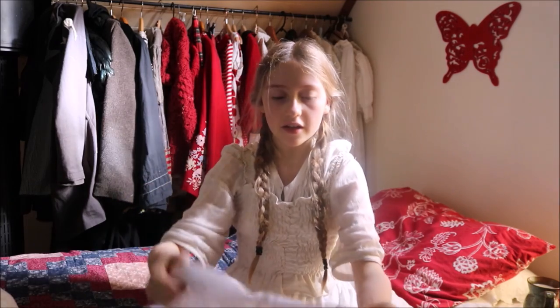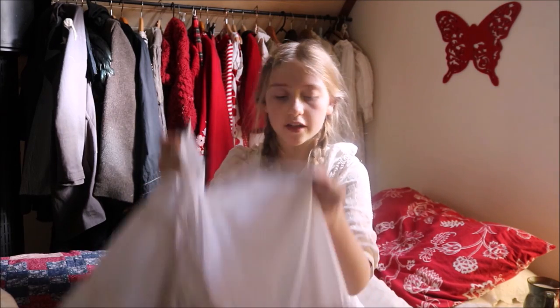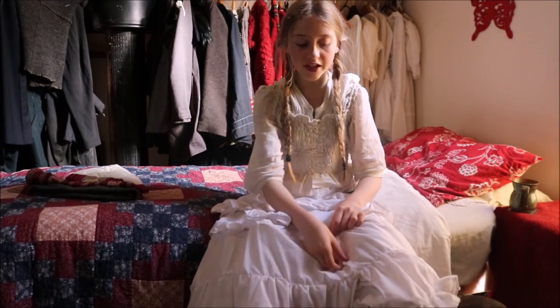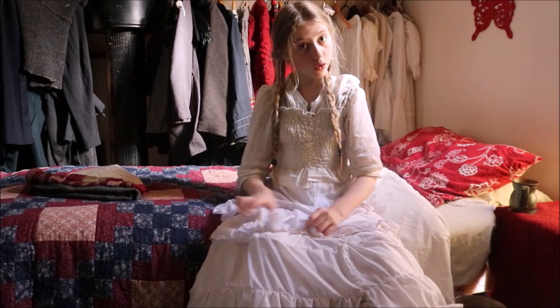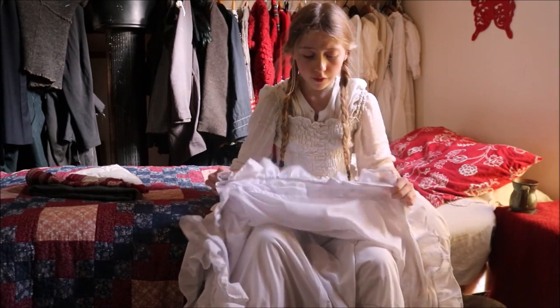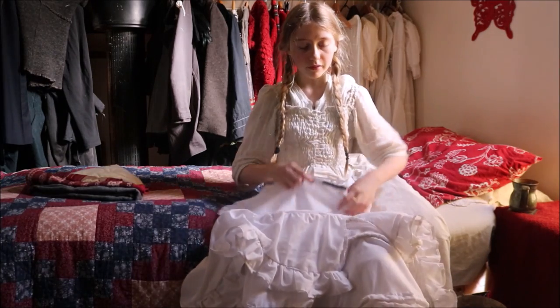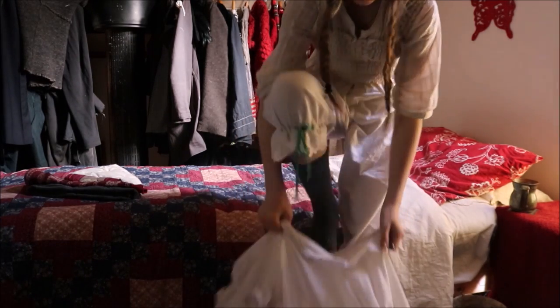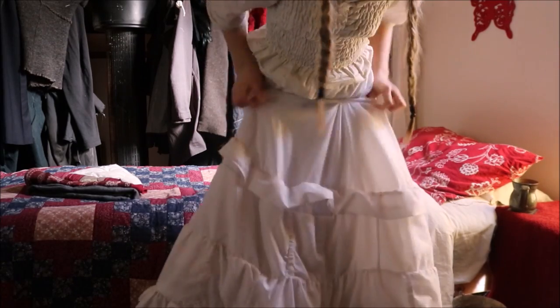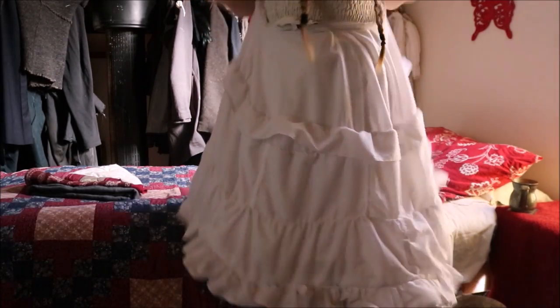So it took me, I think, 2 days to assemble this petticoat, but about 1 week to finish up all the edges and put cording in it, because I think there's around about 9 rows of cording in this. It's amazing. But very, very, very poofy.